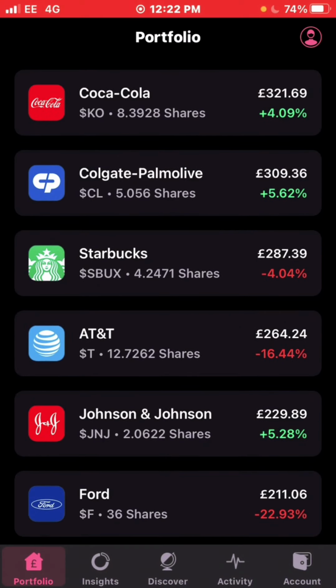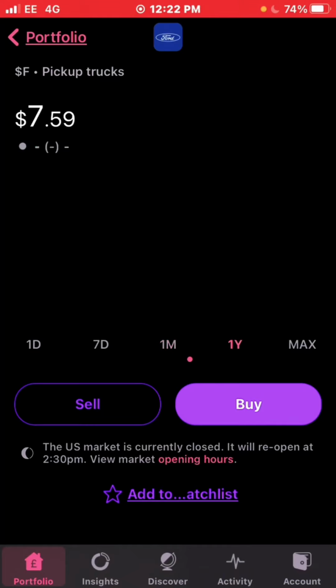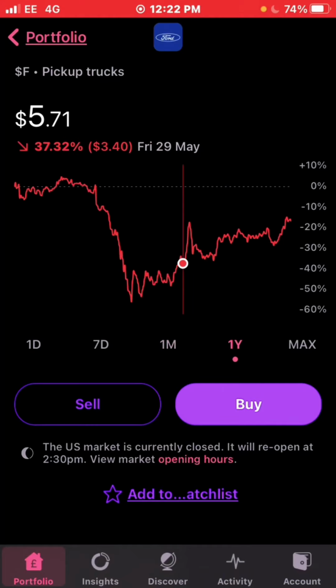And then next up we have is Ford. Ford, you can see they might be down 22.9%, but Ford are a company, they're up 4.26%, sorry, in the last month. A company have been struggling, but as you can see, they do look like they're sort of on the rise a bit.